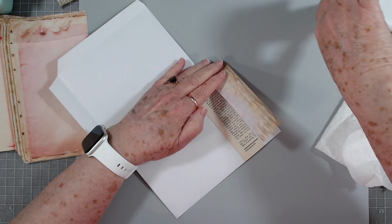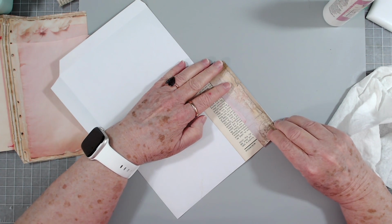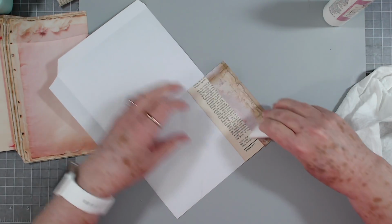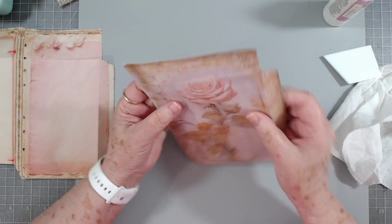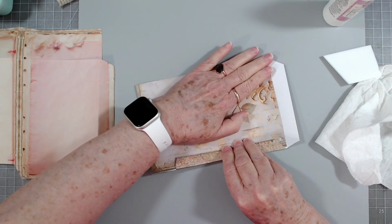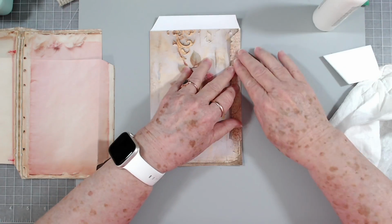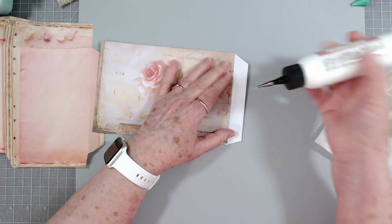Okay. So we're going to glue that down. And that's just going to glue right to that. Okay. Then this is going to glue around. So we'll flip this over and we're going to glue this down. And we're going to glue this down.